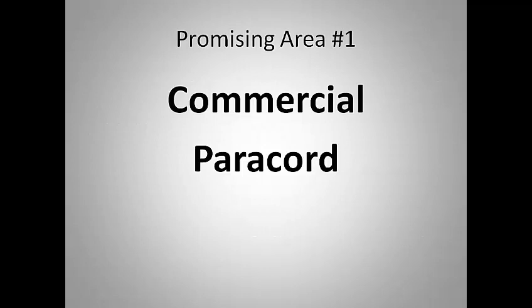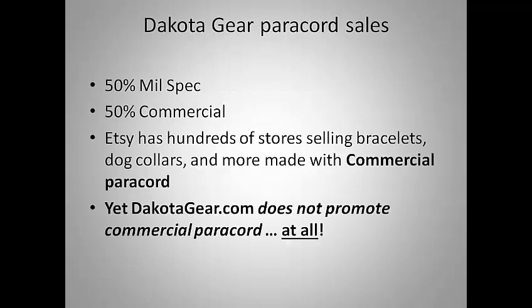This is what I would consider to be the elephant in the room. Dakota Gear's paracord sales are roughly 50% mil-spec paracord and 50% commercial paracord. Now if you look at Etsy, you'll see hundreds, literally hundreds of stores selling all kinds of paracord products like bracelets, dog collars, leashes, macrame, decor, all kinds of things made with commercial paracord.